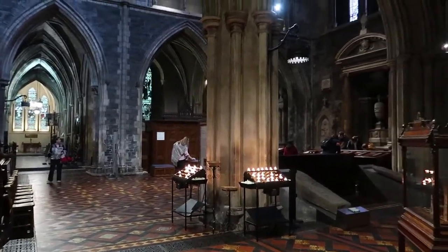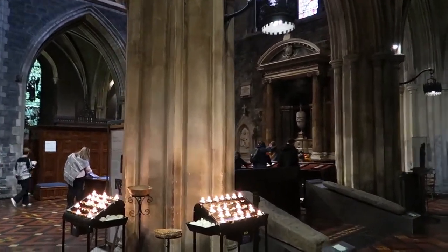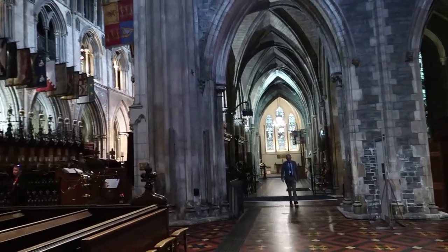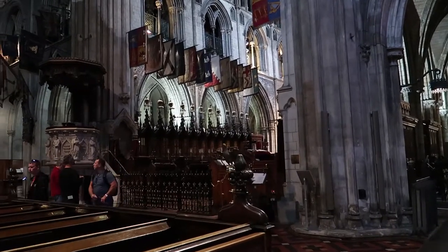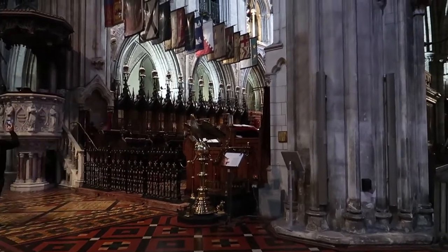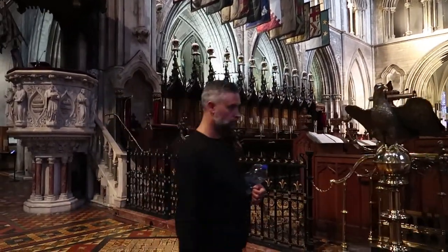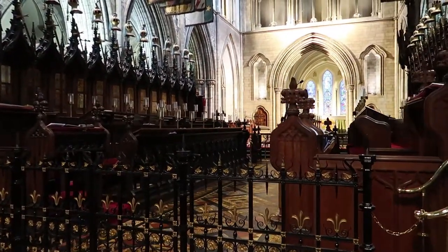Here's another section of the castle. I mean, the castle, cathedral, because it looks kind of like a castle, that's why. But it feels really old. Oh, look. They have seats on those sides. I'm not sure what they are. Let me see. This is like the main center of the church. There's pews on each side here.